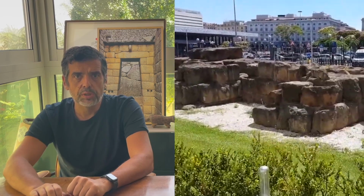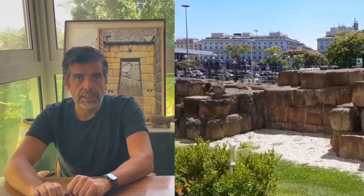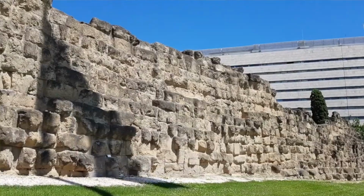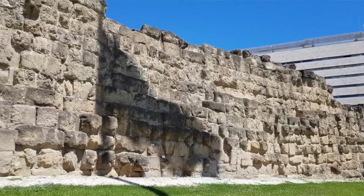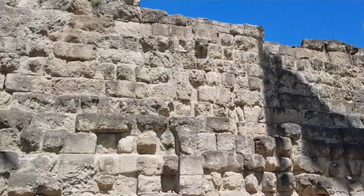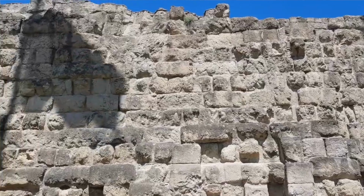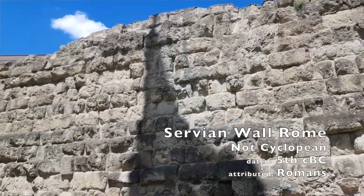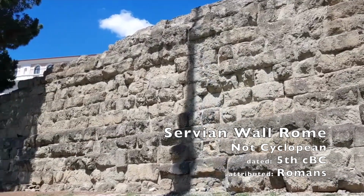Much easier would be to build with ashlar masonry, meaning squared and smaller blocks. As in this case of the Severian Wall in Rome. The result is not so impressive nor solid, but it's cheaper to build. The Romans, being a very practical people, always preferred mortar and similar shaped stones.